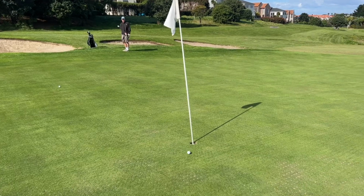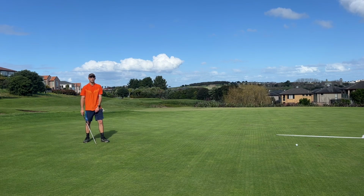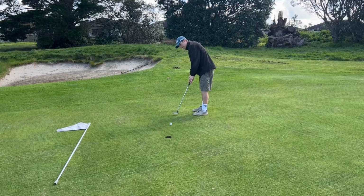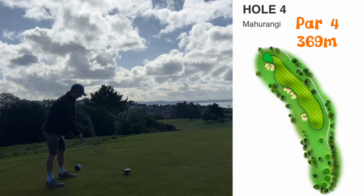And Korban almost makes the chip. Good chip. But I can't give him the putt. I thought that one was going in, but it just bobbled a lot on the coarse greens. And Korban cleans up for par, so we go back to all square.